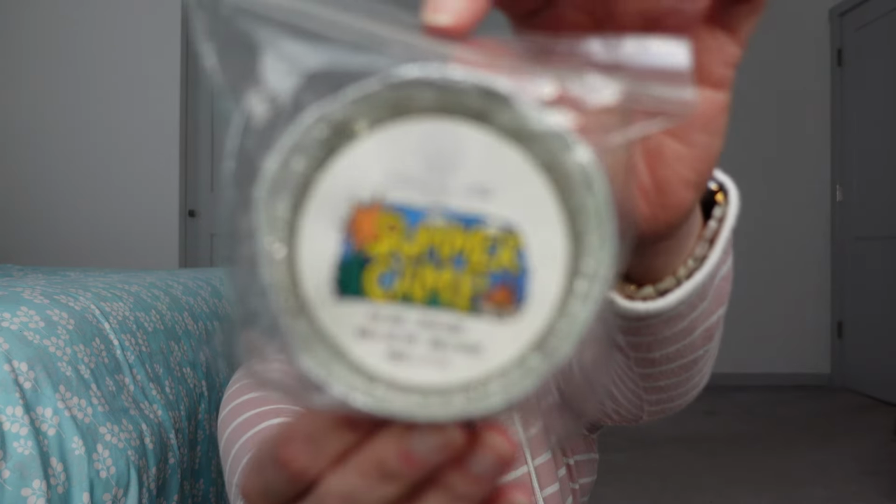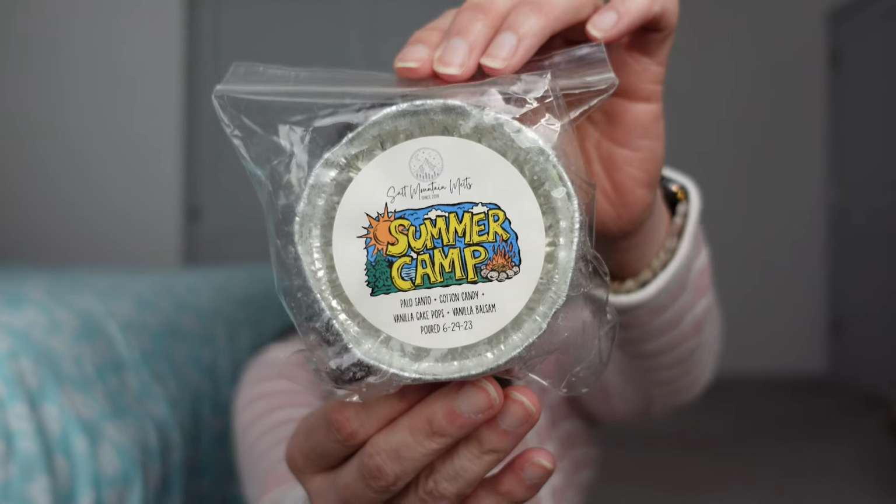Salt Mountain Melts. This is Palo Santo, cotton candy, vanilla cake pops, vanilla balsam, and it was poured in June of last year. This is Summer Camp. So this was another kind of woodsy scent. The vanilla balsam, I can really smell the balsam, which gives us a soft woody note, not like tree, but the soft woody notes. And then the cotton candy was there to add, I think, just some brightness, some sweetness.